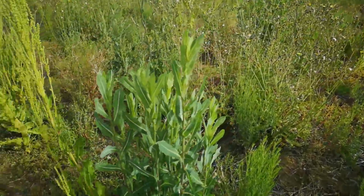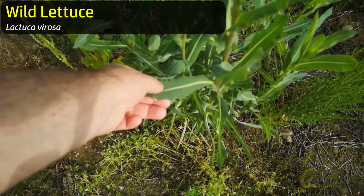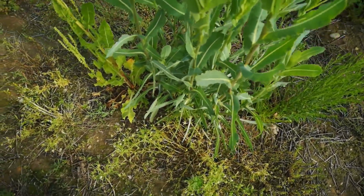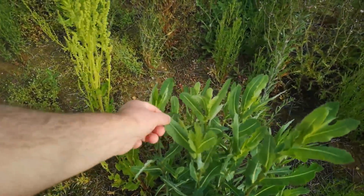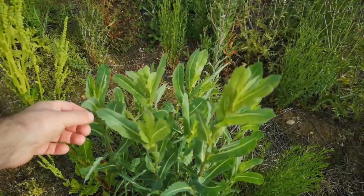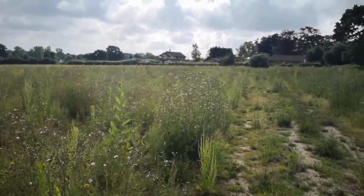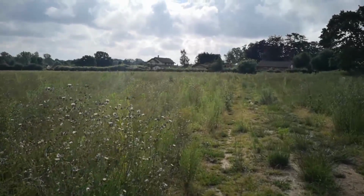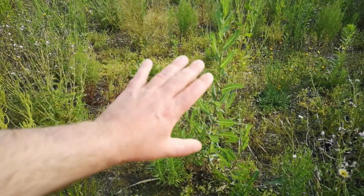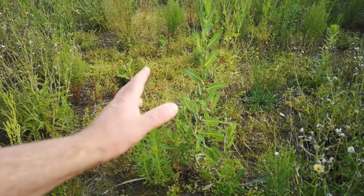Here's something we don't see an awful lot of. So this is wild lettuce. And it's a prickly plant, and you wouldn't think that that's lettuce, would you? But it is. Again, a plant in the Asteraceae. It's a daisy family plant, lettuce. There's another one there. And that's not gone wild from a cultivated lettuce, that's just a wild plant. That's the wild version of lettuce.